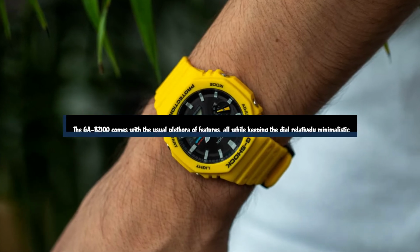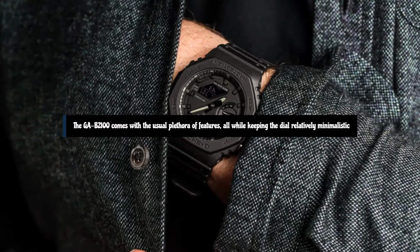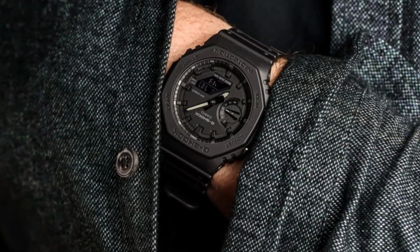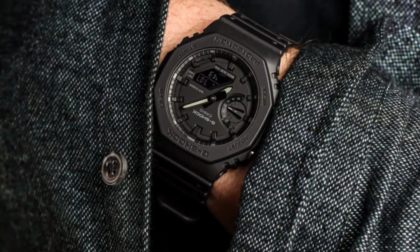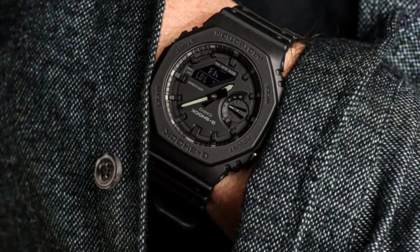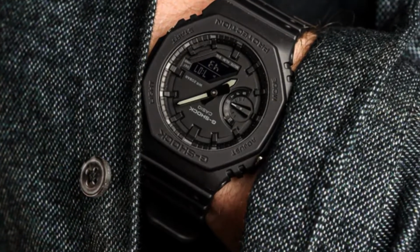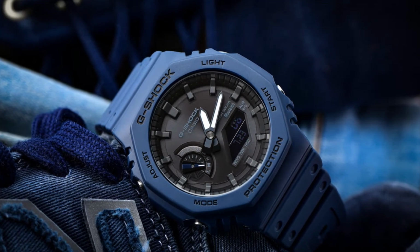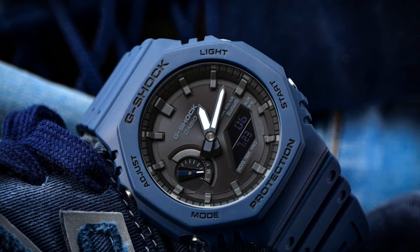Functionally, the GA-B2100 comes with the usual plethora of features, all while keeping the dial relatively minimalistic, which is preferable for me because too much going on takes away from legibility and usability. Here's a sophisticated world time function with 38 time zones, 38 cities plus coordinated universal time, city code display, city name display, daylight saving on-off, auto summertime (DST) switching, and home city/world time city swapping.